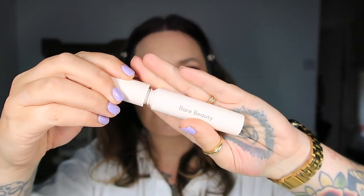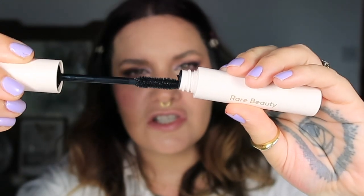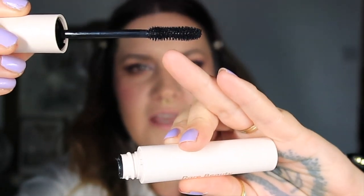Okay, brain freeze. I'm gonna curl my lashes before embarking on the next mascara. This is the Rare Beauty, has it got a specific name? No, just black mascara, here we go. Ooh, it's got a lovely shaped brush. I do like it when they pinch in a little bit like that.